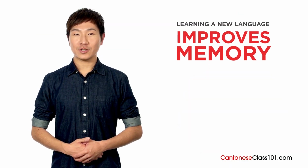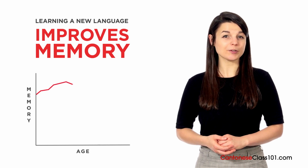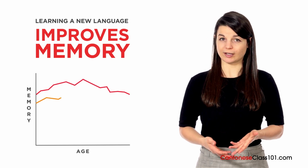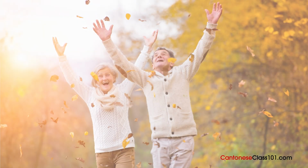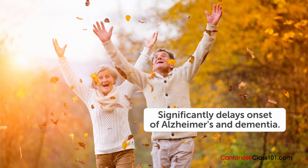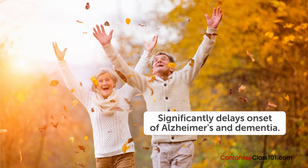Learning a new language also improves your memory. Several studies have consistently shown that those who study another language have improved memory as opposed to those who didn't learn another language. Learning another language also keeps your brain healthy by significantly delaying the onset of Alzheimer's and dementia. The difference can be as much as 4 to 5 more years of quality life. And those are just some of the reasons you should learn another language. The list just goes on and on.